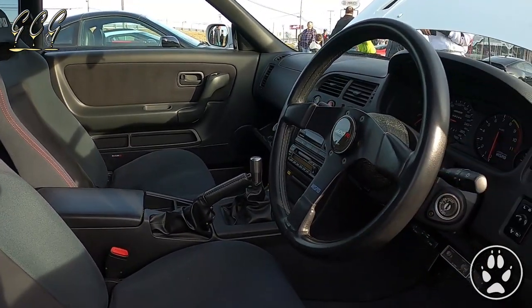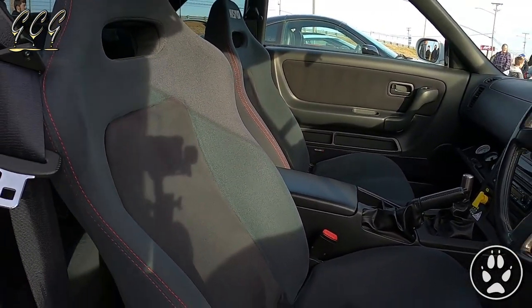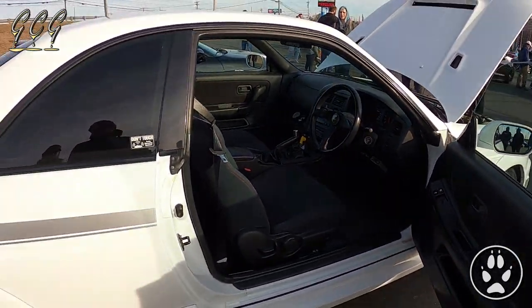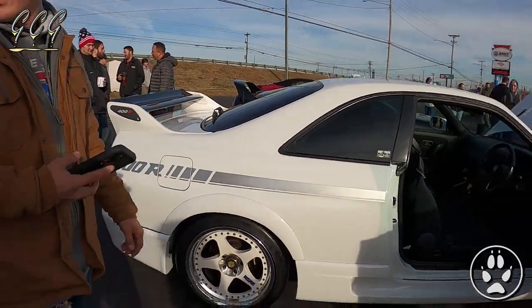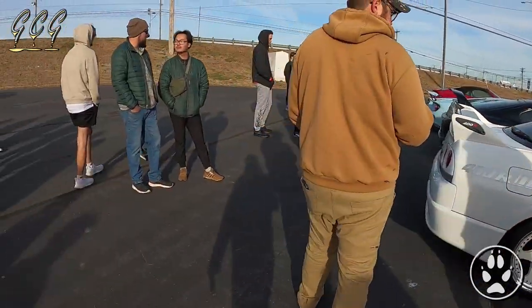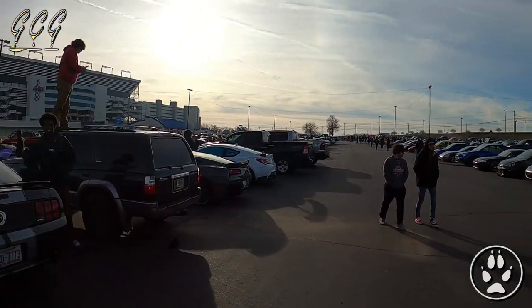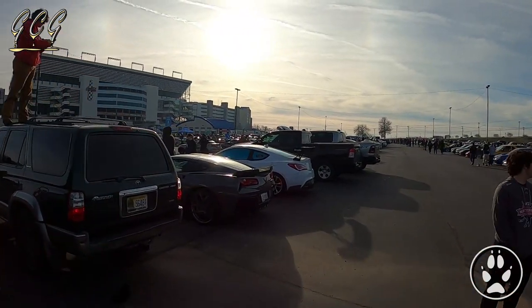Everything stock and clean looking, but you get to add your extra instrumentation. That's cool. Yeah. Oh no, you're good. You're going in there? All right, let's see what else we can run across that might be pretty rare.